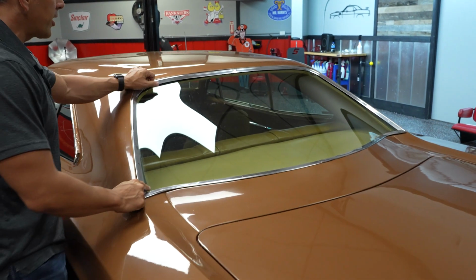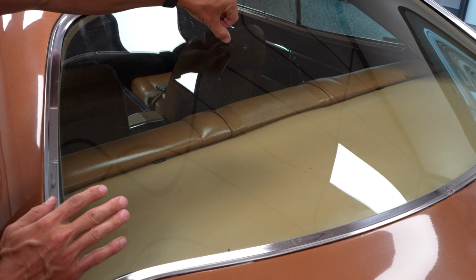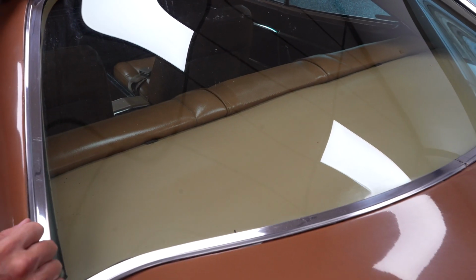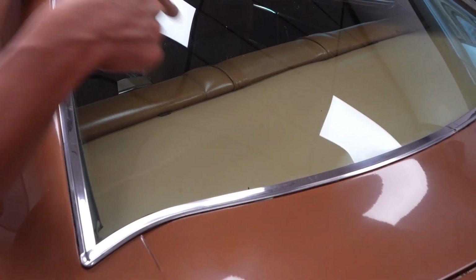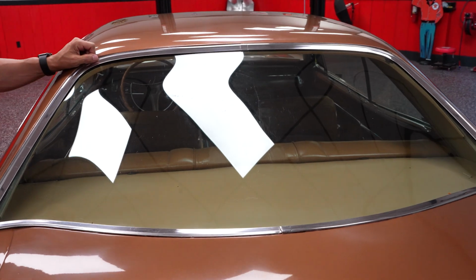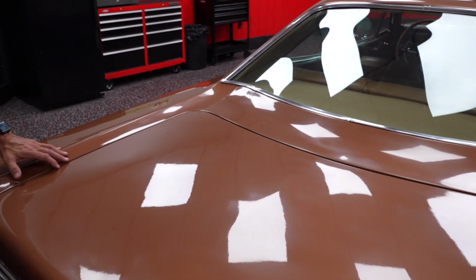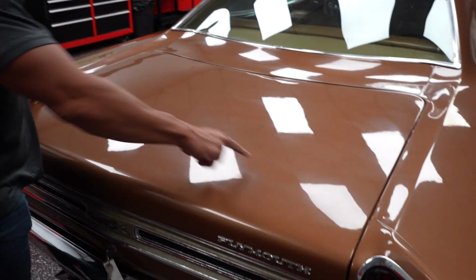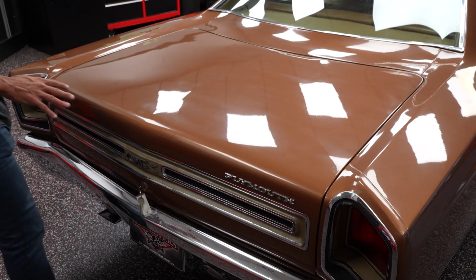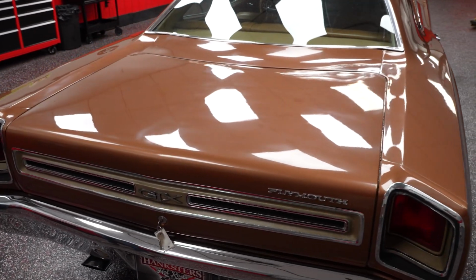Window glass in the rear here, pretty good clarity. There are a couple little scratches right there, but overall looks to be pretty good. Chrome's nice. You can see through to your hat rack. That looks good. Big quarters, big deck lid. So real nice paint on the car throughout the entire deck lid portion. Top of the quarters, both real nice paint.